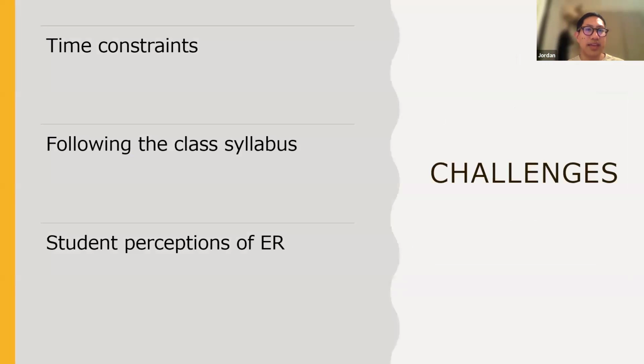Let's see what's next. Okay. And the last part about talking with the teachers of the same program, they listed some different challenges here. The first one, which is near the top of all teacher challenges, is time constraints. Our time is not infinite in class. And following that, there's a lot of other things to do, the class syllabus, goals, and assignments that we are required to do that are part of their main scores. So we always have time for other things. And just the student perceptions of extensive reading, like I said, they seem to not take to it so well at the beginning.